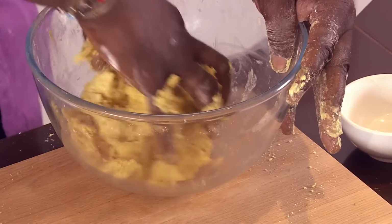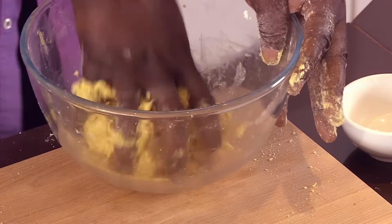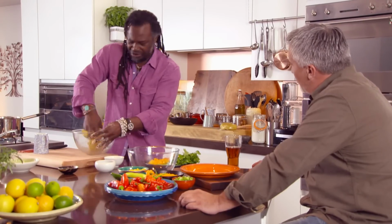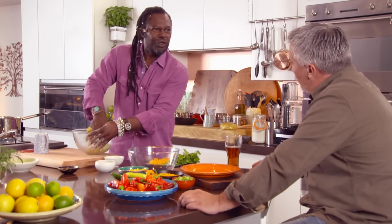Brilliant, without an oven. So baking wasn't something every Caribbean person did, especially in oven styles, because poor country, more likely you cooked outside. So there you go, basically that's it.